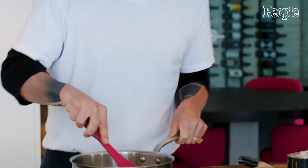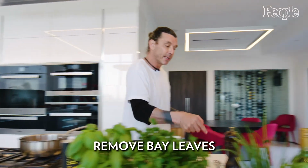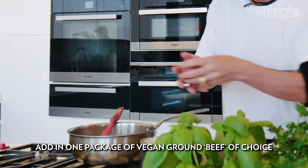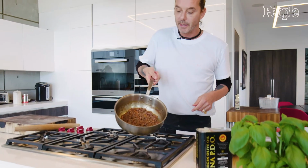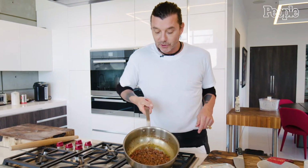And this is what's different about a vegan bolognese, in that there isn't that long cook time. Take these out now, the bay leaves, they're nice and bitter. And now, this is it. That's it. Now that looks like a traditional bolognese.